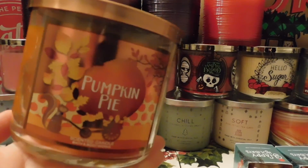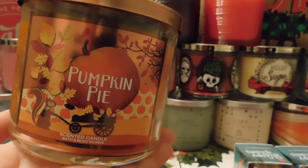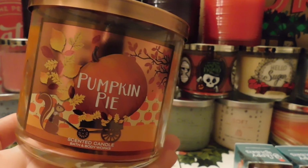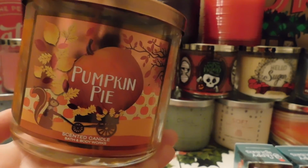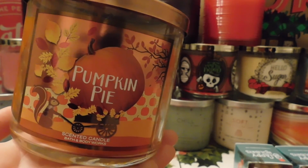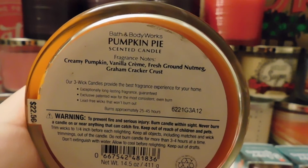The next one I picked up was a Pumpkin Pie from the 2016 collection. I was so happy to find this. They did not bring back Pumpkin Pie this year, and I didn't carry any over from previous years because they have brought this back pretty consistently and I didn't think I needed to, so I wasn't able to burn it this year. I'm definitely going to hold this over for next fall. Pumpkin Pie is creamy pumpkin, vanilla cream, fresh ground nutmeg, and graham cracker crust.